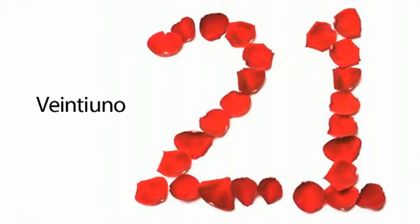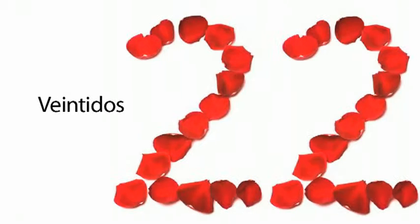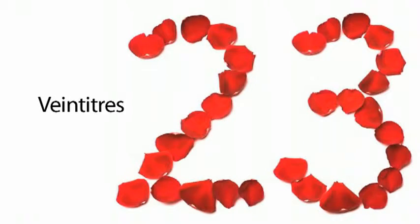All the numbers after 20 work a lot like 16 through 19 in that you combine the word for the tens multiple along with the word for the ones multiple, and there you have your number. 21 is 21, but a little bit faster, right? 21, 22, 23. I think you got how to do the 20s.